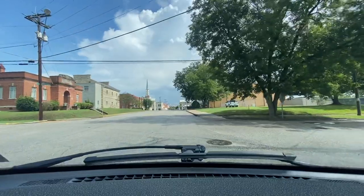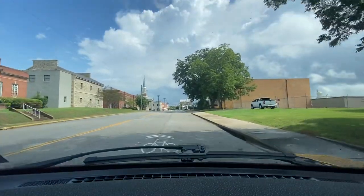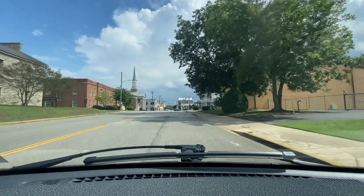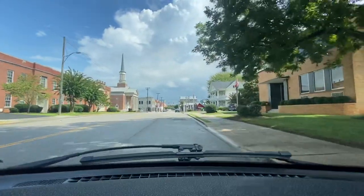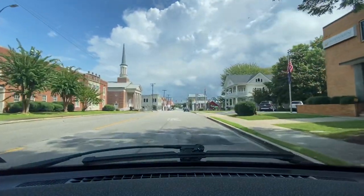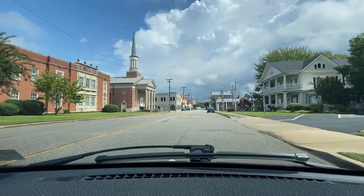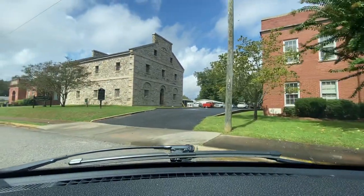Wow. We're on French and Gay. We're going to continue passing French. French looks a little droughted. We're about to hit Main Street. Right, we got Lancaster County Historic Jail on my left-hand side. Wow, let me make a dramatic U-turn here, because I think I kind of went by this jail a bit fast. Matter of fact, I'm about to just drive through the parking lot.